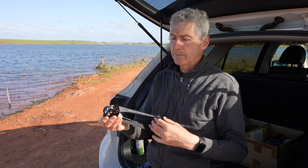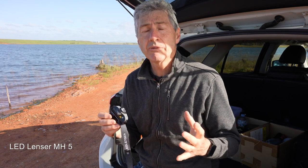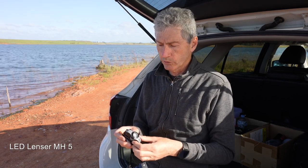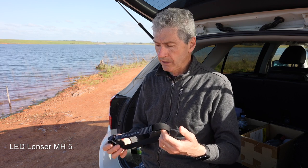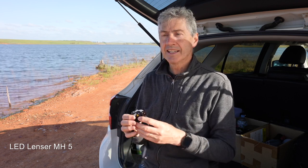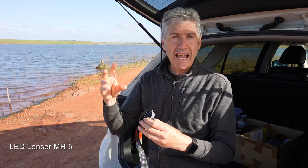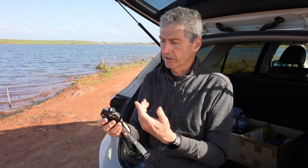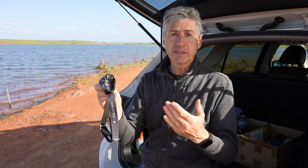Okay, so this is my headlamp. This is a LED Lenser MH5. It's actually really good. Now, I've had various headlamp torches before. Haven't really liked them because they've been too bulky and heavy. And the other thing is, they have too many modes. I mean, in other words, they flash and they carry on and there's all sorts of colored lights attached. This is really simple. It's one that I like because of its simplicity.